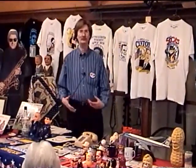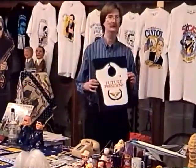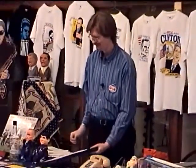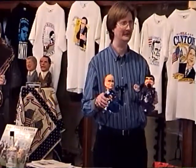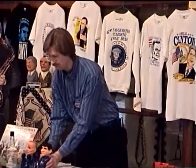Of course, if you want to be president, you have to start somewhere. So somebody somewhere along the way came up with a baby bib to be first president. We've gone to Old Threshers several times over in Mount Pleasant, and it's amazing you can find little things there. Several years ago, I found these items, which were the George Bush and Michael Dukakis boxing puppets. And they actually kind of box each other if you put them on your hands.